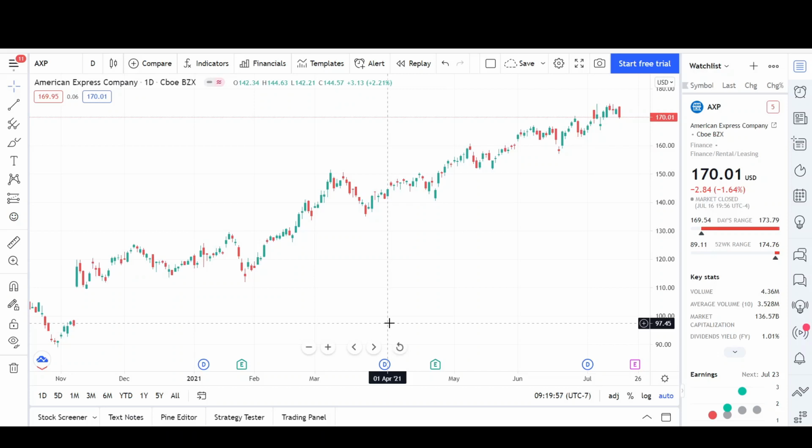This is Vee Trades, and today I'll be doing a technical analysis breakdown for American Express. American Express is a multinational financial services corporation and one of the components to the Dow Jones.